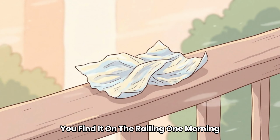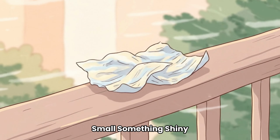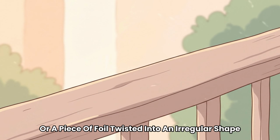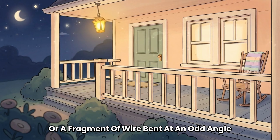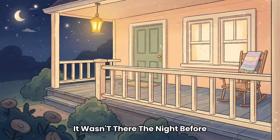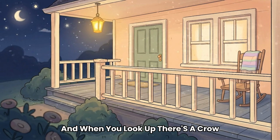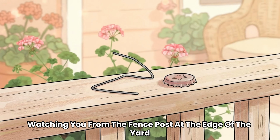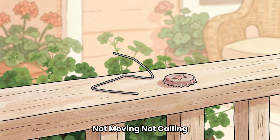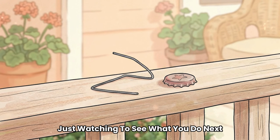You find it on the railing one morning. Small, something shiny, a flattened bottle cap, or a piece of foil twisted into an irregular shape, or a fragment of wire bent at an odd angle. It wasn't there the night before. No one in the house put it there. And when you look up, there's a crow watching you from the fence post at the edge of the yard. Not moving, not calling, just watching to see what you do next.